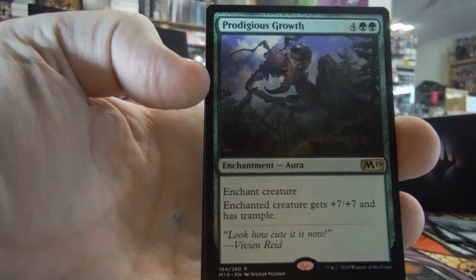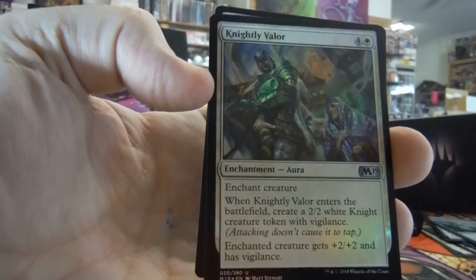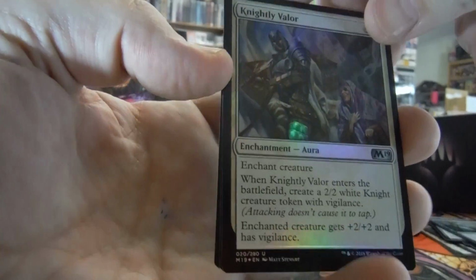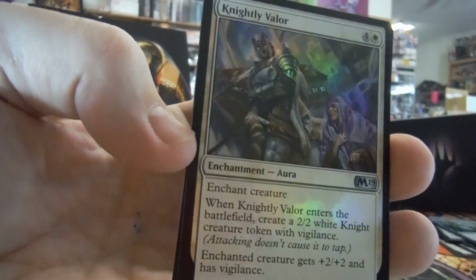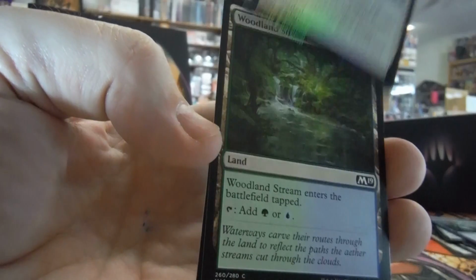And do we have the foil? We do have the foil. It is a foil Knightly Valor. Not a great foil, but it's shiny. Yeah, it makes a really cool knight. It turns your thing into a knight. Okay. Nice. So we need a foil pile.